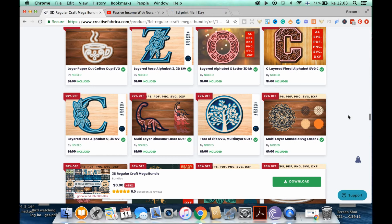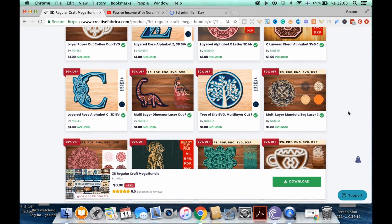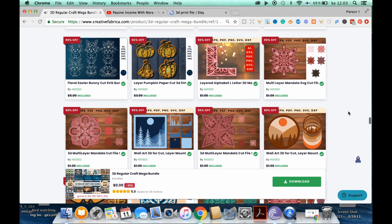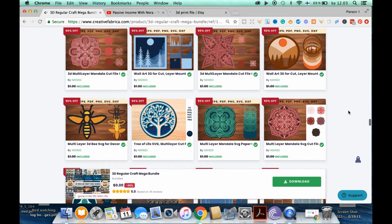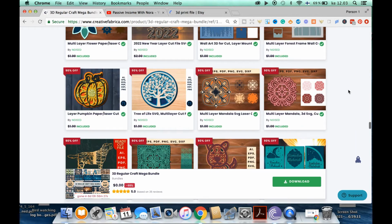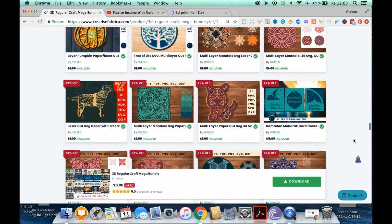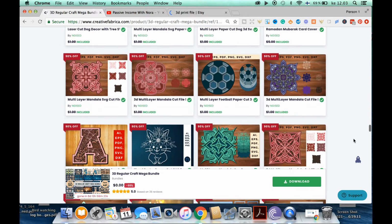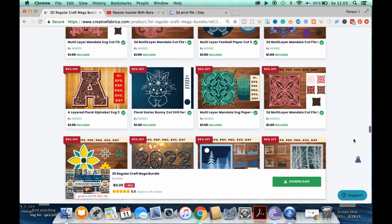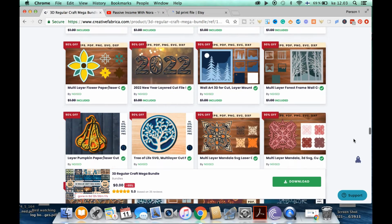So you can also, second option or second revenue stream that you can create from this business idea, is you can make digital prints for your designs. You can create them using Canva, Photoshop, whatever design platform you'd like to create your 3D graphics. And then you could sell them to other crafters who already have a 3D printer.